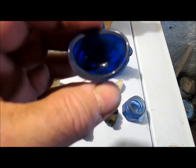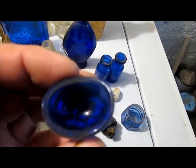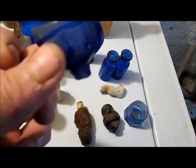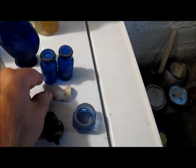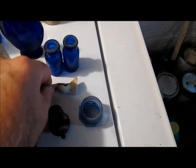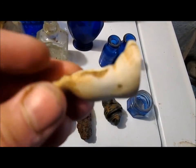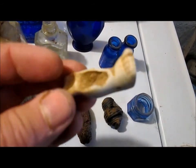This is like, what do you call it? You put stuff in there that you want to put in your eye, like an eyedropper, but it's just missing the base of it where you would sit it on the table before you use it. Here's a little tiny bottle. Here's a baby doll leg or a little statue leg made out of china.